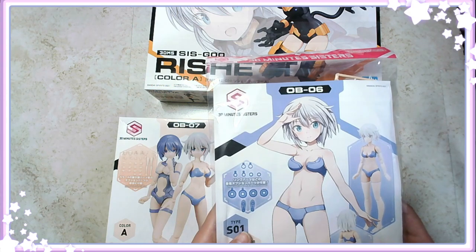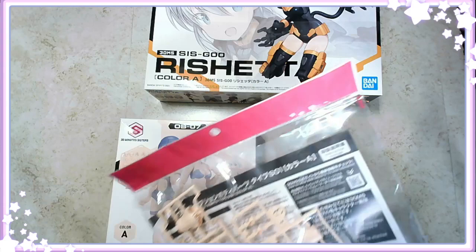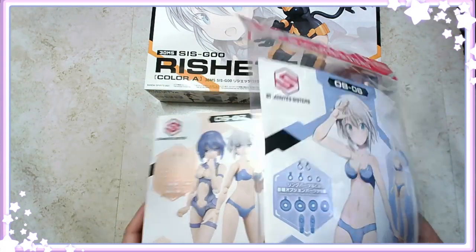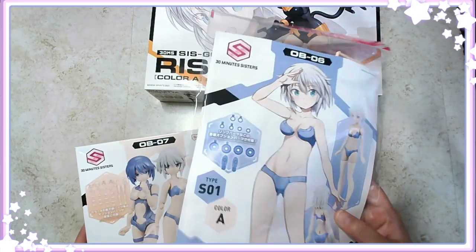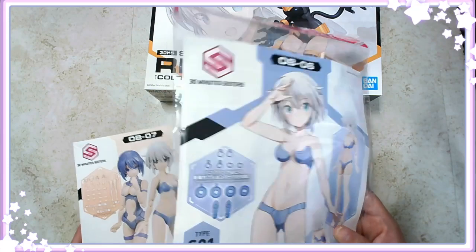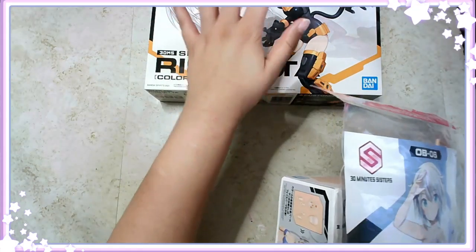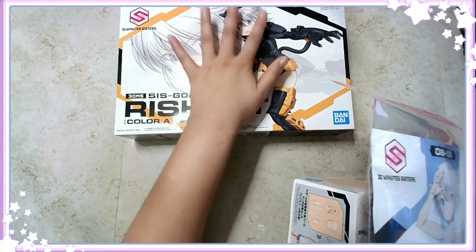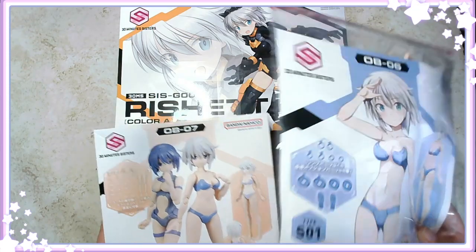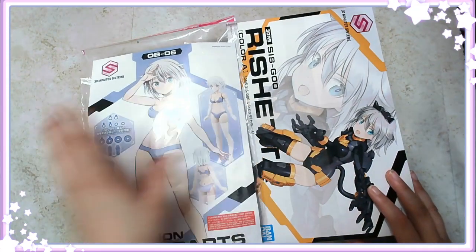So at first I was like, oh, these are really cheap at like $10, and then I realized, oh wait, no, it's $20. You gotta drop $20. I see what they did. I see you, Bandai, and your little tricks. So this was like 25 something, plus these two were about $10 each. So I spent a total of like $47 with shipping.